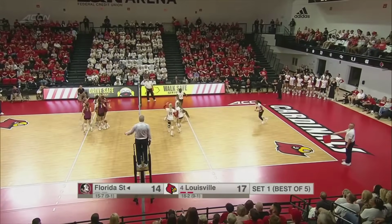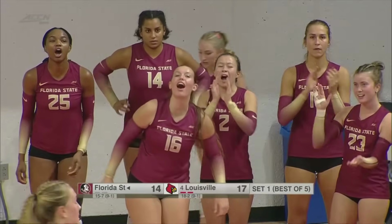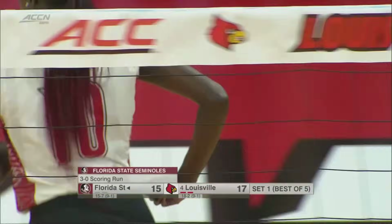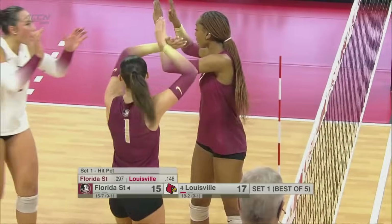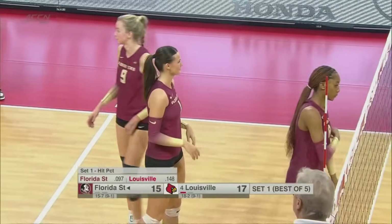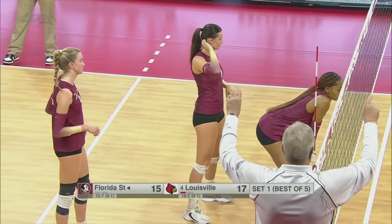PK is blocked. And that was a huge block by Rothman. And if you take away, to your point about the timeout, the one missed overpass that Rothman had, this is even a bigger swing coming out of the timeout. And I think Danny Busboom-Kelly wants to take a few more off-system swings than normal, but we're seeing that decision-making. We're seeing the basis for what their hitting percentage is made of.